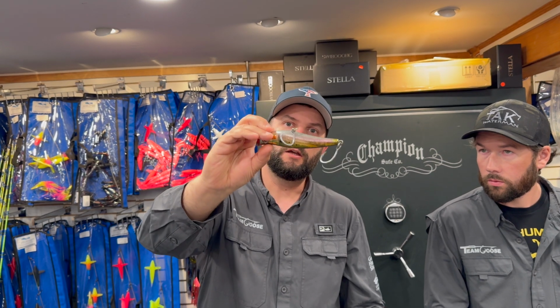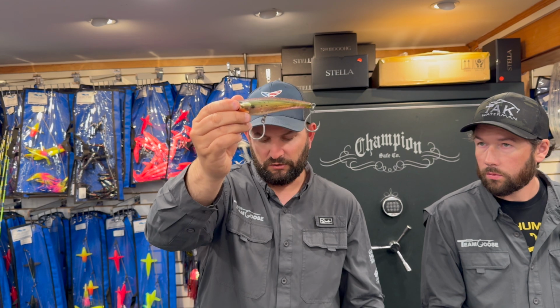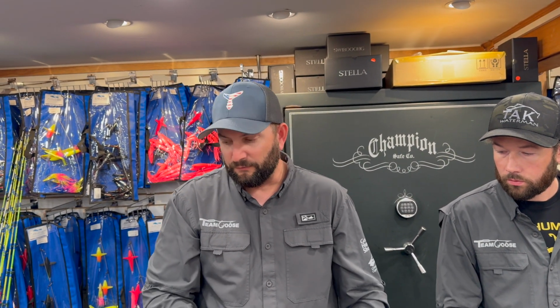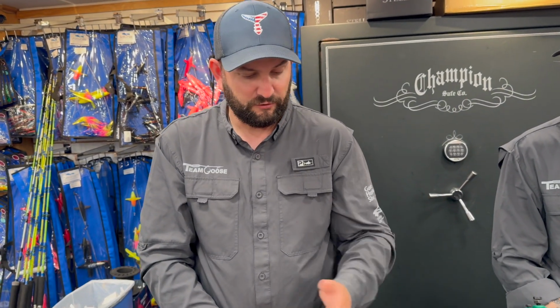It's more of a glug than a bloop. It's gonna push and throw a lot of water, leave a big bubble trail. Cast like a bullet. One of my favorite new baits on the market. So I carry that and the Super Strike sinking Little Neck popper. It's still in my bag.